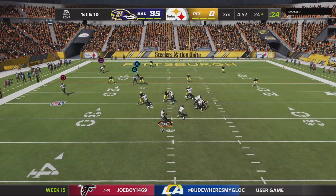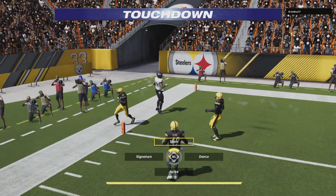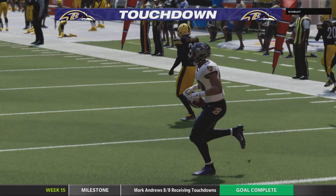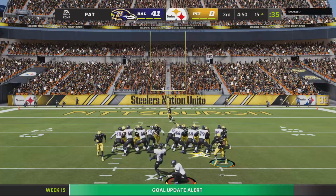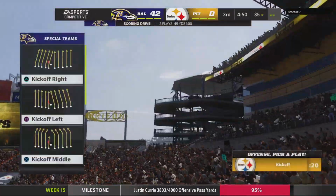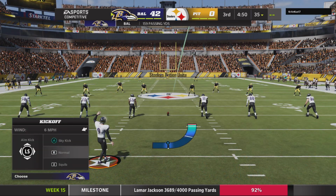Play fake. Here's Jackson, and he is into the end zone for a Baltimore touchdown. Mark Andrews with touchdown number 8 on the year. And the Ravens turn that interception into a touchdown. Tucker able to connect on the extra point, and it is 42-0.